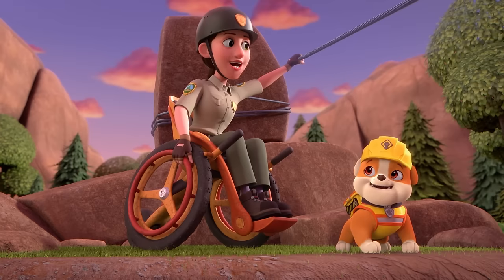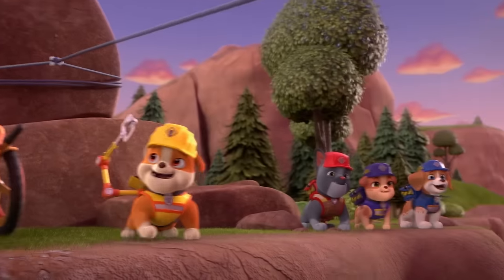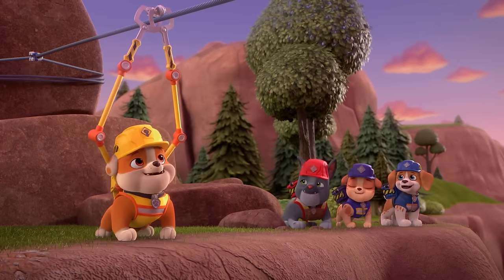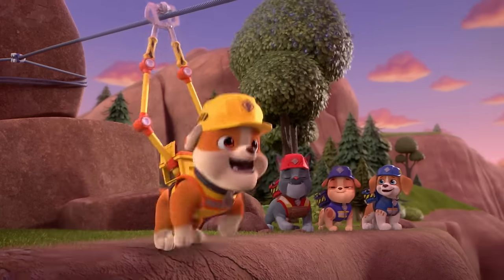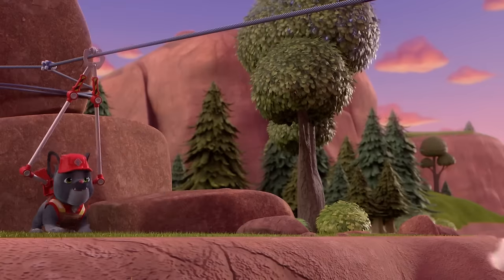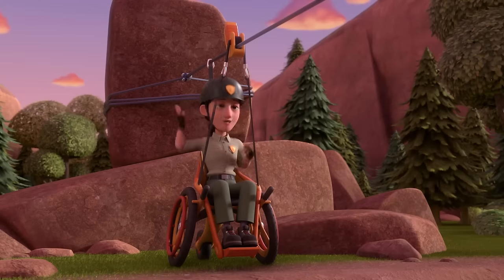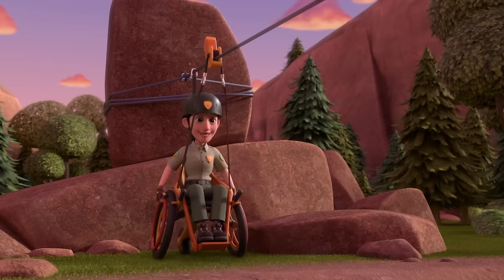Alrighty, safety check, done. Helmets on, everyone is good to go. Let's zip line like pup spiders. Here comes the best part. Everybody remember to say whee! Whee! Whoa! Oops, I mean whee! I checked my helmet, gloves, all strapped in. I am safe and ready. Here I go!